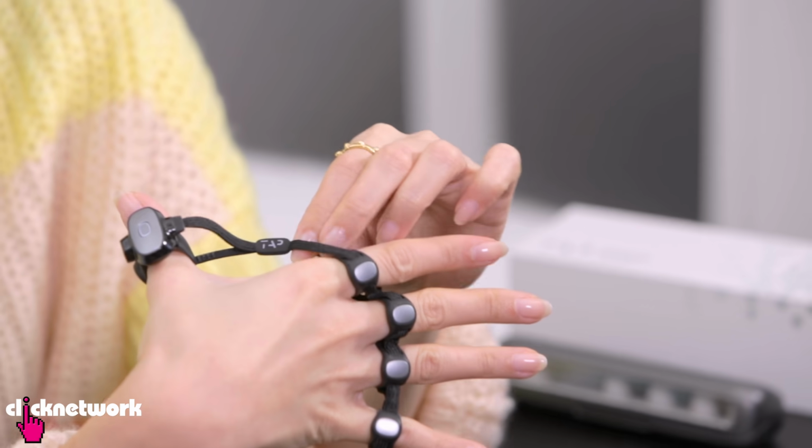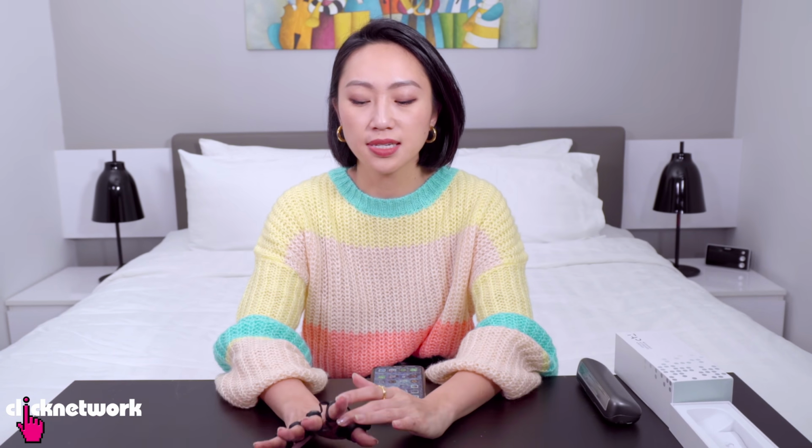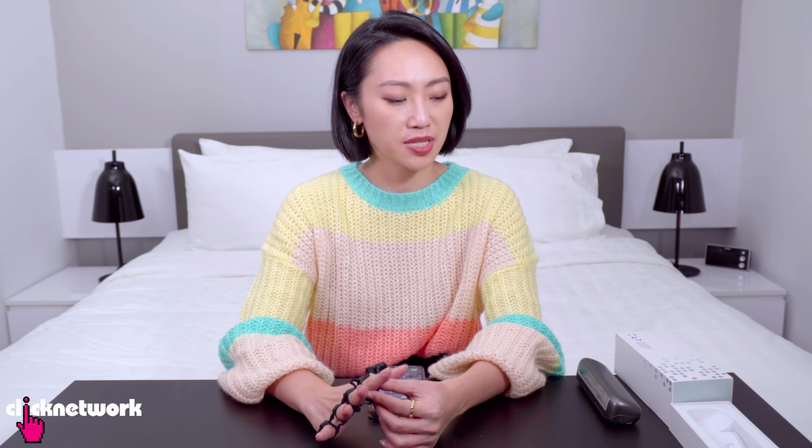It actually feels really nice. I find that it's really very well made. Alright, so this is something that you have to learn how to use. The website says that it will take you about 90 minutes to learn how to do everything. That is maybe for geniuses.